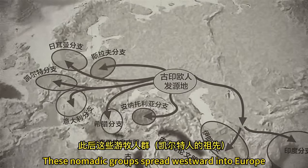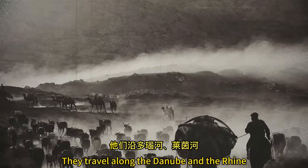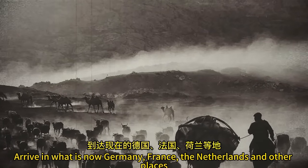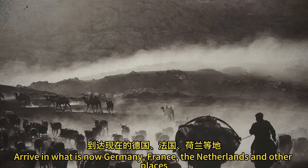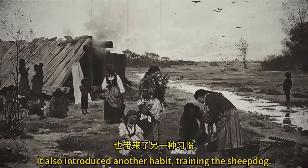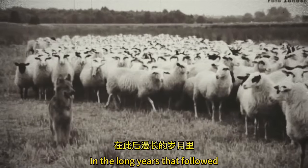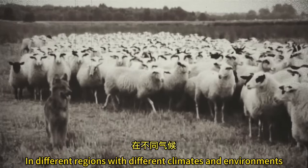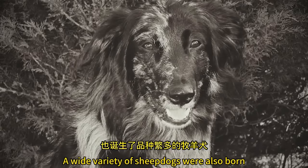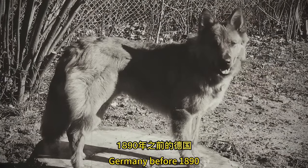Thereafter, these nomadic groups spread westward into Europe. They traveled along the Danube and the Rhine, arriving in what is now Germany, France, the Netherlands, and other places. While they brought nomadic life to Europe, they also introduced another habit, training the sheepdog. In the long years that followed, in different regions with different climates and environments, a wide variety of sheepdogs were born.